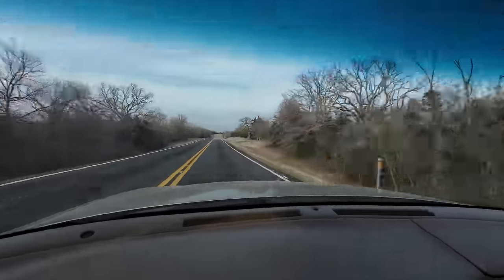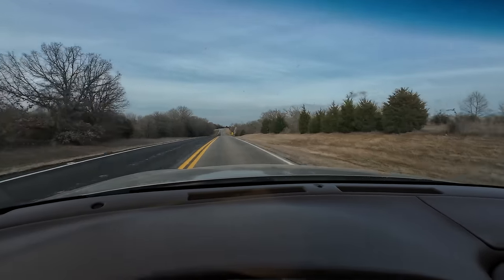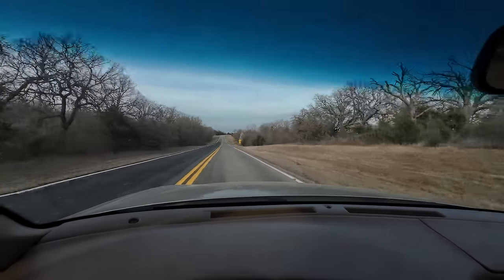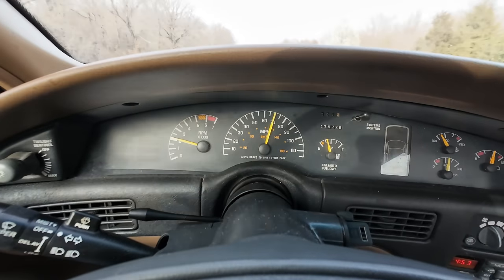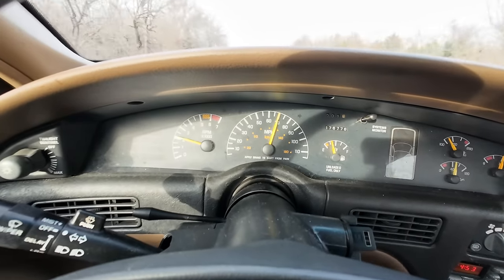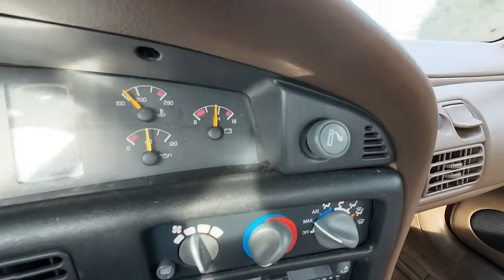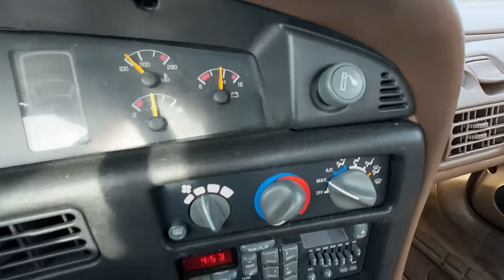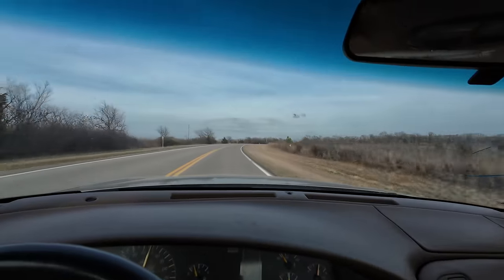I mean, it's definitely not fast by any stretch of the imagination, but cruise control is set. Take a look. We've got just over a quarter tank of gas, 70 miles an hour. Tach looks good. Let's take a peek at our gauges. I've got the air conditioning on, so it feels great in here right now. Very comfortable car.